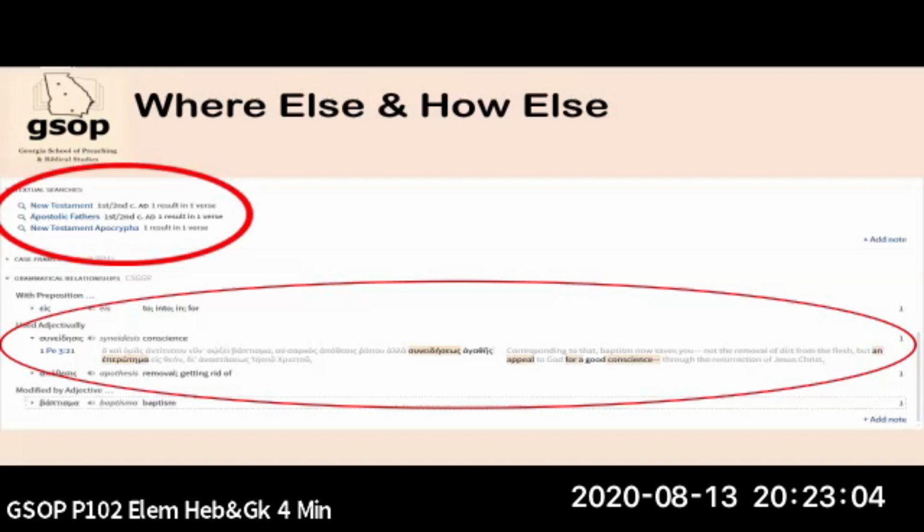We know the Apocrypha is the false gospels, the false literature that was never canonized, not used in the Bible, but there's still information you can glean from it in terms of a scholar. And so it's used one time. So let's examine those very quickly.